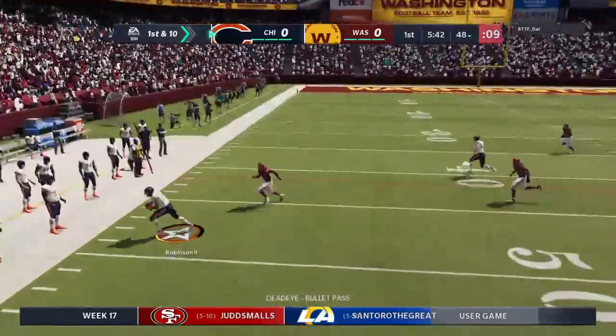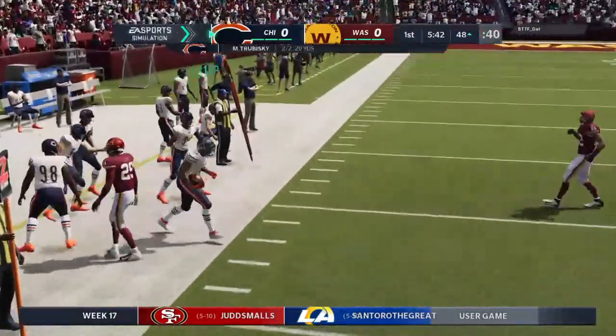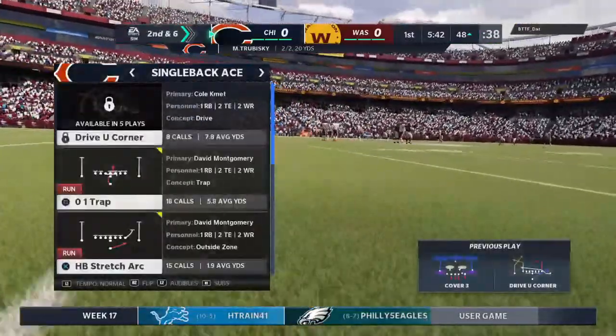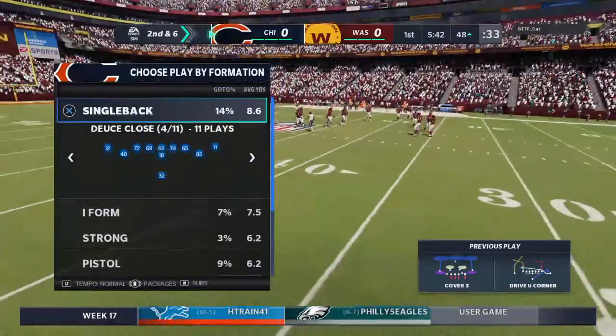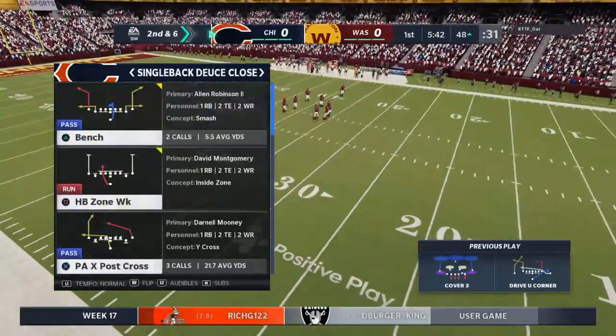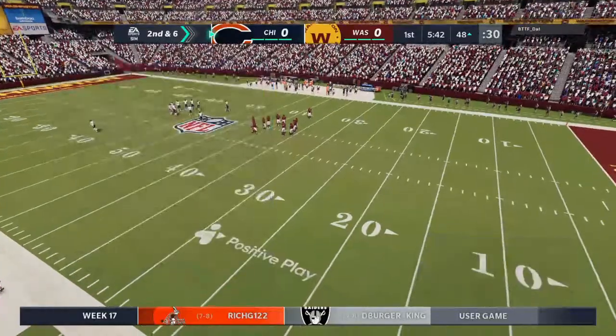Here's Trubisky to throw. And the hookup here to Allen Robinson. And he's able to take it across midfield before going out of bounds. They'll contain him to just 4. Second down. A gain of 4. It's now 2nd and 6.